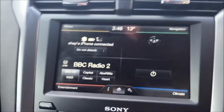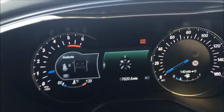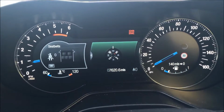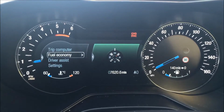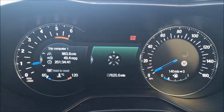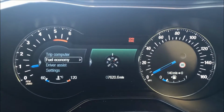This is your entertainment system. What I'll do, I will show you the dashboard first, because then I'll turn the car off. So this is your dashboard. It obviously tells you everything. Now that's the trip computer. You've got two trips on there. Okay, so you can have it from start and then do another one whenever.